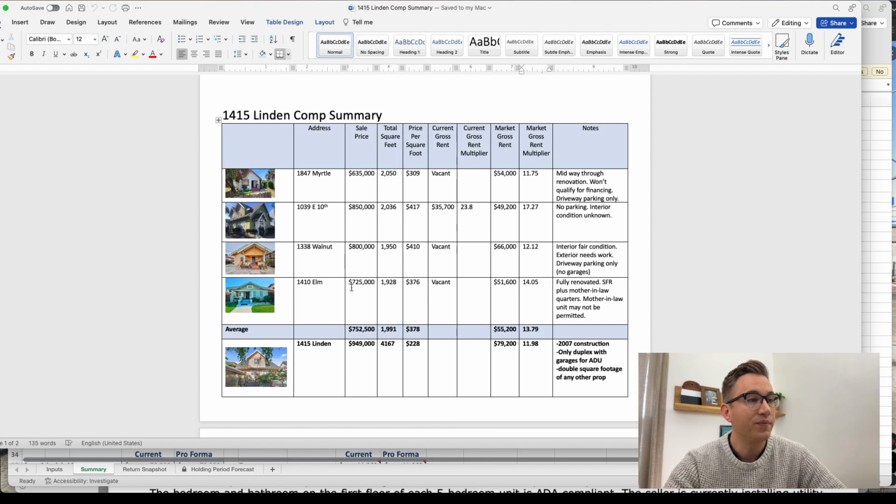The last one sold for $725. It was 1,928 square feet, so that's $376 a foot. And based on market rents, we're at 14 times gross, basically. This one actually shows as a single family on the tax records, and they say there's a mother-in-law unit, but we didn't see any permits for it, so we're not sure if this is legally only supposed to be one unit. But if you average this out, our subject property sold for $150 a foot less than the average, and it sold for a better GRM.